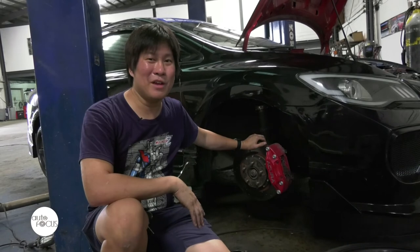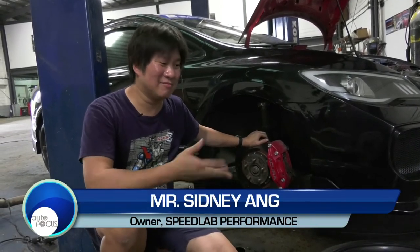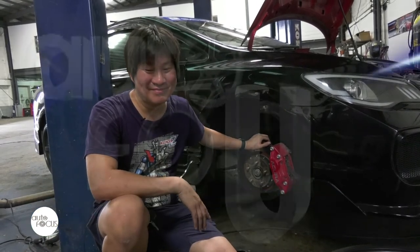So there, now you have a better understanding of how your car brakes work and is it worth upgrading the brakes or not? Now you know.